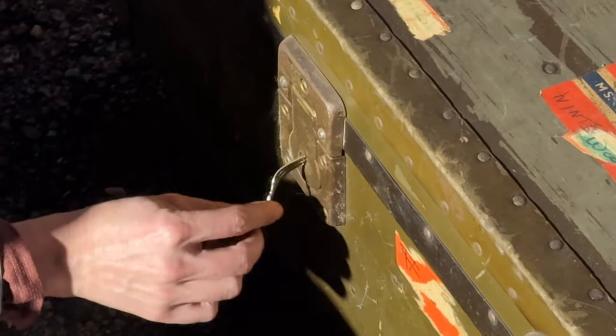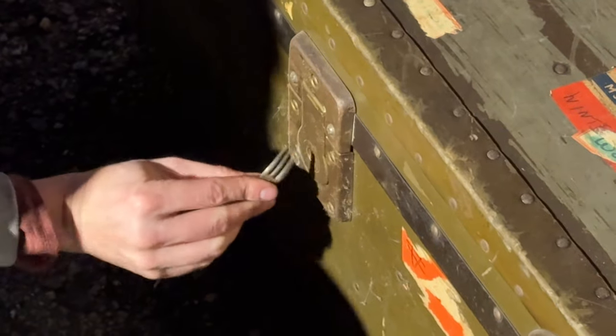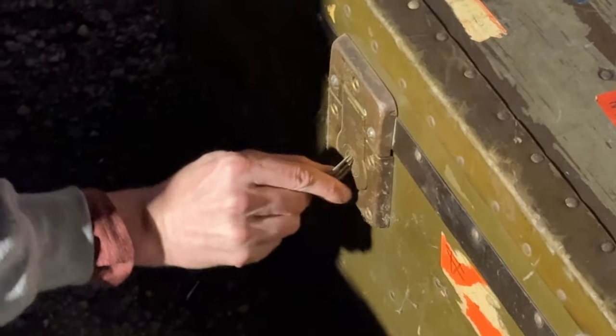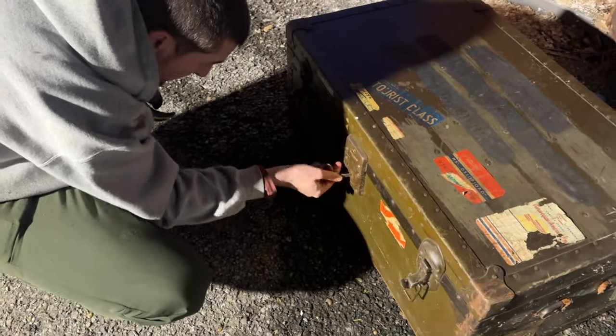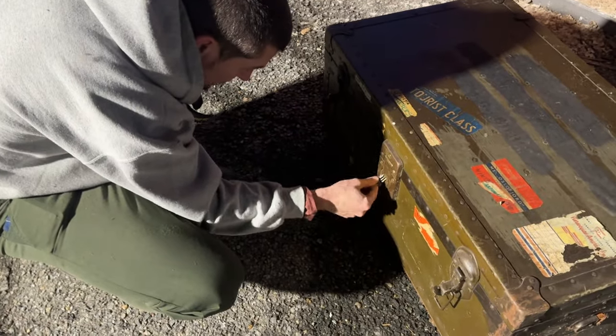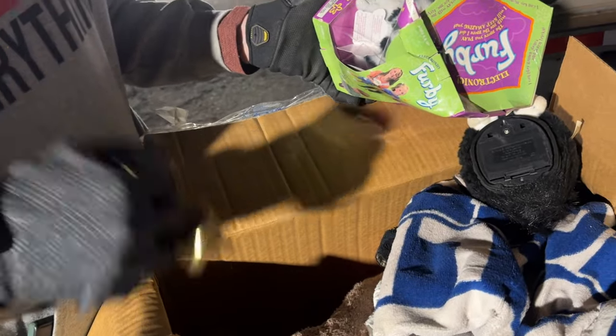Then it's not a skill now. To buy a storage locker, you need to know how to open the trunk. Last time we found a safe, he dropped it and broke it to open. Furby in the box, crushed. Black Furby. Cool.